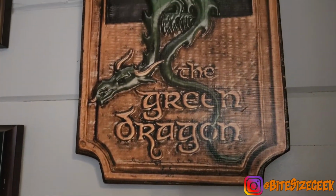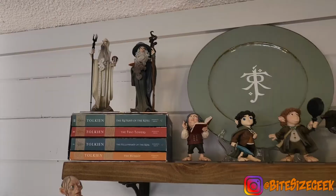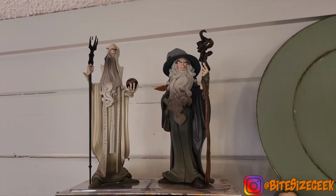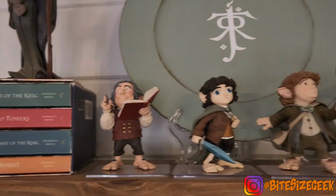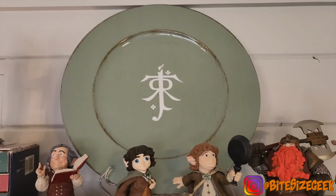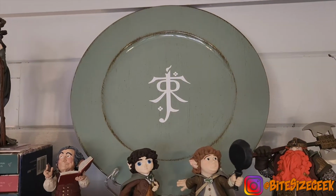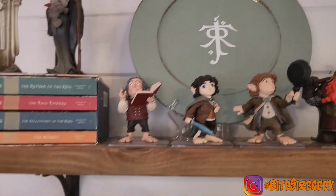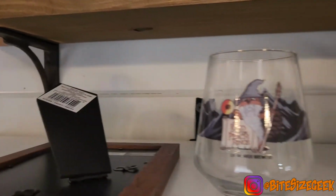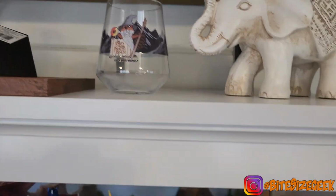We actually used these for our wedding. Our wedding was Lord of the Rings themed. All right, let's head over to the other side. All right, y'all, up here we have the Epic Mini Collection. We have Saruman, Gandalf, Bilbo, Frodo, Sam, Gimli, Legolas, decorative plate with the Tolkien symbol on it. Just a plate we picked up from, I think, Michael's, and we did a vinyl decal on it. We have Gollum sitting down here. Let's see, Lord of the Rings glass that was given to us by our friend Rob and his wife Janine.